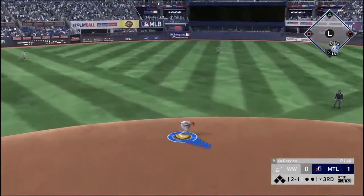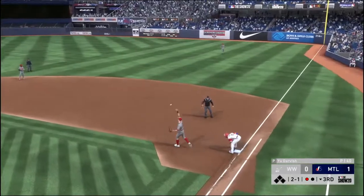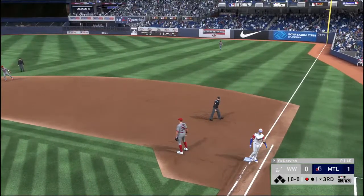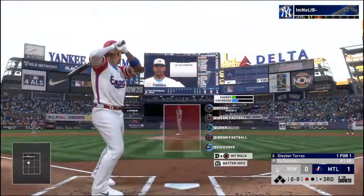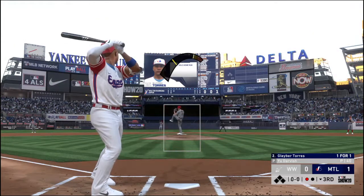Hit back up the middle. And the throw to first is in time. 1 gone. So 1 away here with the bases empty, and that'll bring up the exciting middle infielder Gleyber Torres.